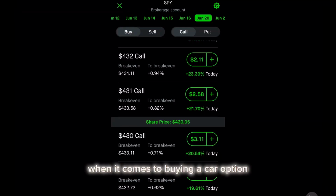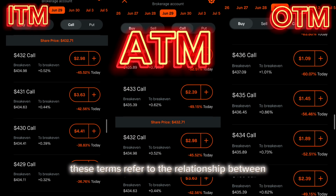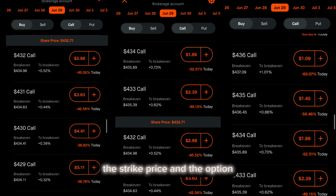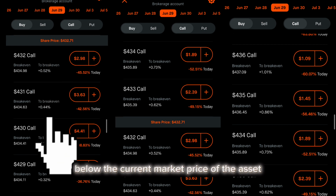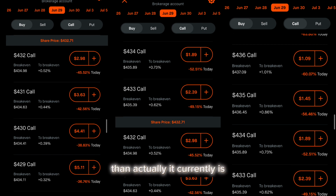When it comes to buying a call option, it's important to understand the concepts of in the money, out of the money, and at the money options. These terms refer to the relationship between the strike price of the option and the current price of the asset. An in-the-money call option has a strike price below the current market price of the asset. This means the option already has some intrinsic value because it allows you to buy the asset at a lower price than it currently is.